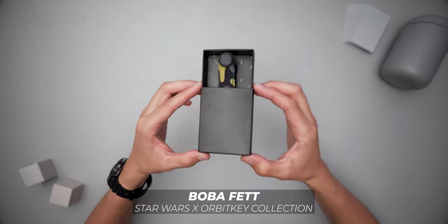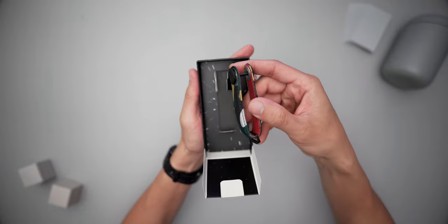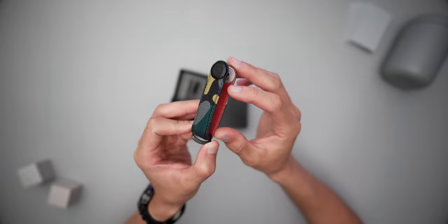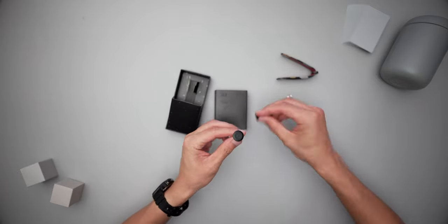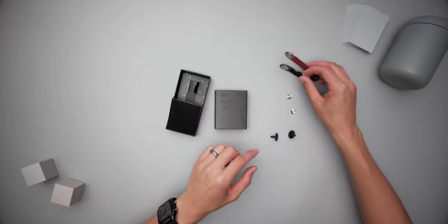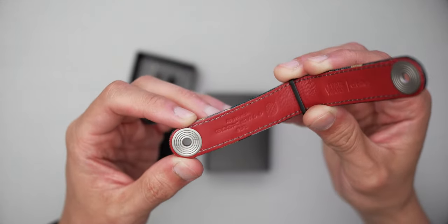Alright, no more Jedi mind tricks, let's get into the four variants that are featured in this collaboration. Say hello to the limited edition Boba Fett variant of the Star Wars Orbitkey Key Organizer. The exterior is made up of a durable camo nylon, while the interior is comprised of a supple maroon leather lining that embodies our favorite bounty hunter's signature colors. The hardware is a deep gunmetal, nodding to our man's iconic jetpack, rockets, and countless other weapons in his arsenal. Etched inside is his timeless one-liner, "As you wish."